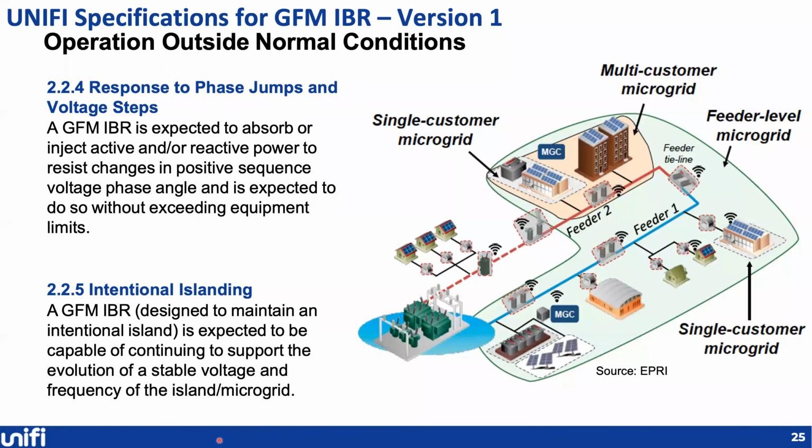And then in addition, we want to make sure that they respond correctly to phase jumps and voltage steps, as well as correctly ensuring stable operation when doing things like intentional islanding or creating microgrids. You can see a figure over on the right-hand side of these types of systems that may be used in microgrids where parts of the system would isolate from the main grid. If you have grid forming inverters inside there, you want to make sure that you're maintaining a stable voltage and frequency in those islanded parts of the system.